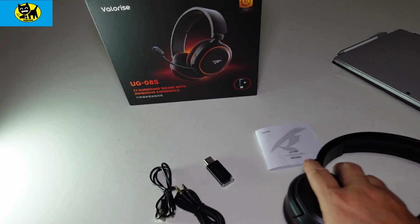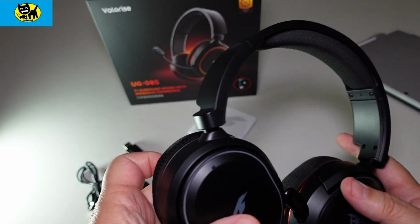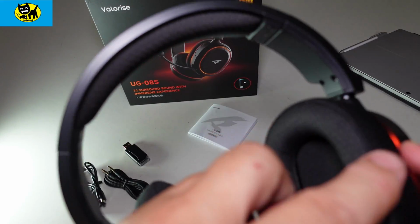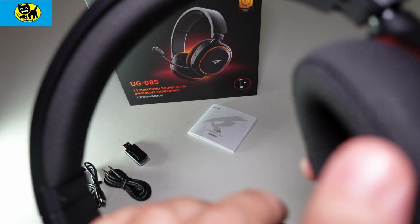Now moving on to the headset itself. Again, this UG08S headphone. First impressions, man, I'm loving the big cush. Very soft, squishy. It looks like there's like nylon meshing. You can kind of see almost like, I almost want to say like carbon fiber.